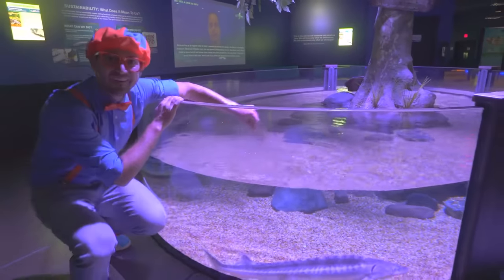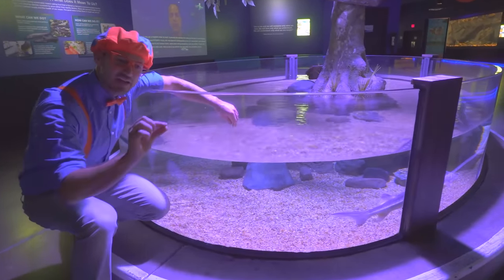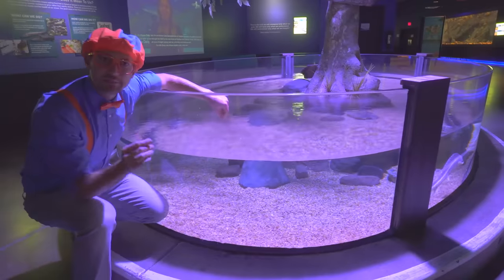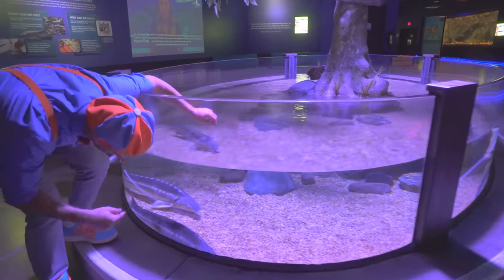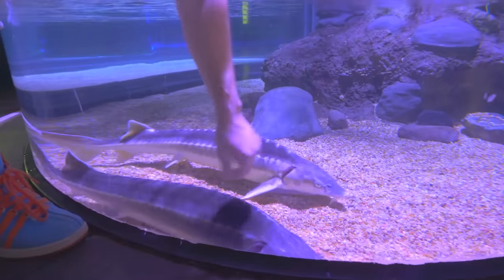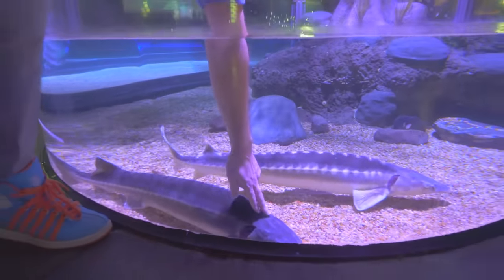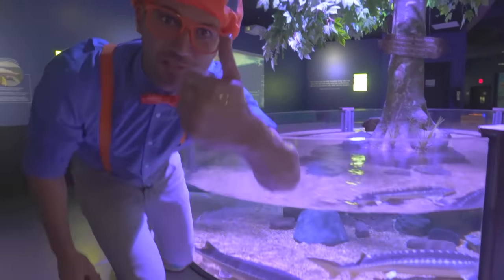Whoa, it feels so cool. It's hard, but also has kind of a layer of a slippery sludge on it. It helps keep all the parasites away. Oh, here's another one. That is awesome!